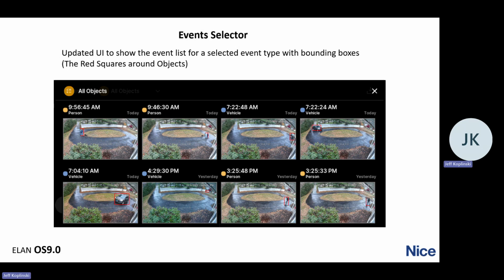And then the event selector. So we've changed this to make it full screen on the event selector. Previously, you had a slider on the right where you had to arrow up and down, slide up and down to see everything. So our event selector now is rolling full screen where you'll be able to see and sort all objects.